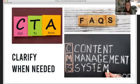Here are some examples real quickly of some that we use. So CMS, Content Management System. That's the ability to change content on your site without having coding knowledge. But we shorten it to CMS all the time. Same with CTA. So that call to action that I was talking about earlier, whenever I'm writing that, I never write call to action. I always write CTA. But on the website, spell it out. Make sure people know what you're talking about. And most people know this last one here, frequently asked questions. But that's a mouthful, so I'm just going to say FAQs.